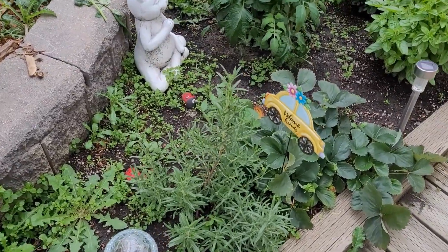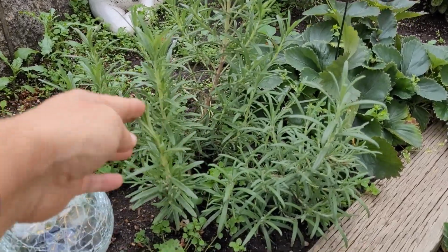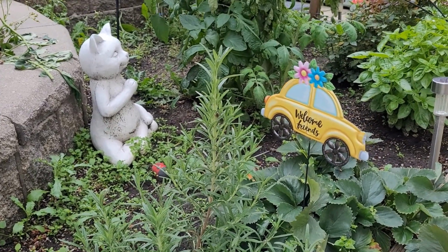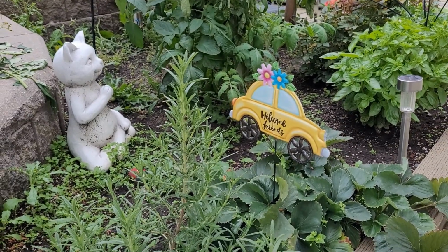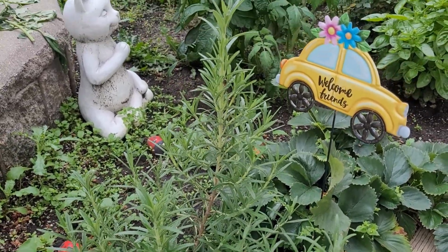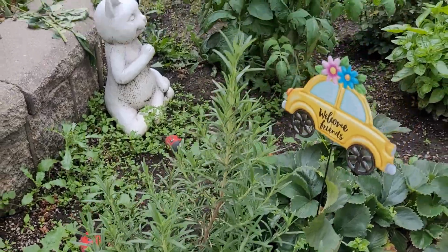One of the things that I'm going to be doing is my rosemary here, and I do apologize for any background noise. It is early in the morning here, but the town is waking up, so everybody's going to work in their big noisy trucks. So one of the things I want to do here is my rosemary. It's ready to be harvested here.